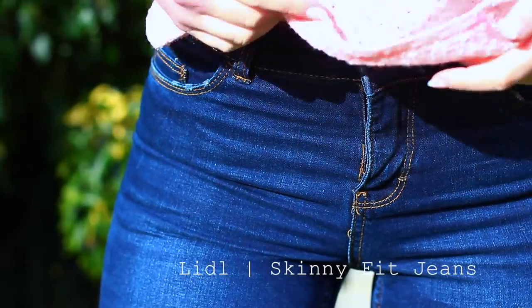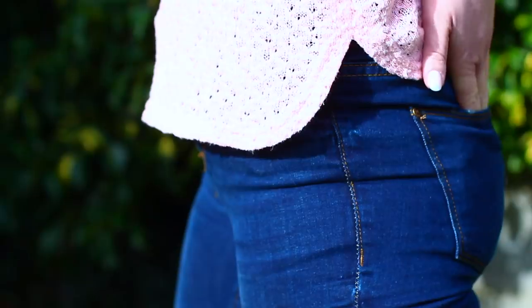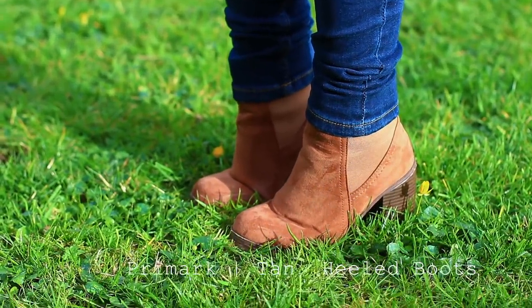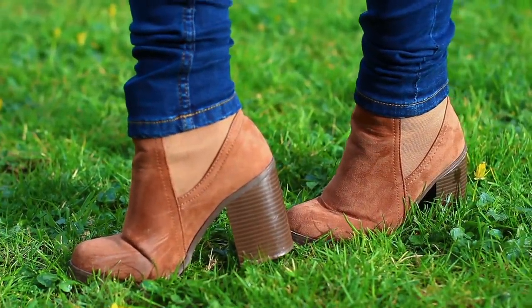For my outfit, I kept it really simple. Just a knitted jumper, a pair of skinny jeans. I love these because they have a slightly brown trim. So what I do is I match the brown trim to my heels. Any excuse to wear these heels, I will take it. They're really, really comfortable. I love wearing them.